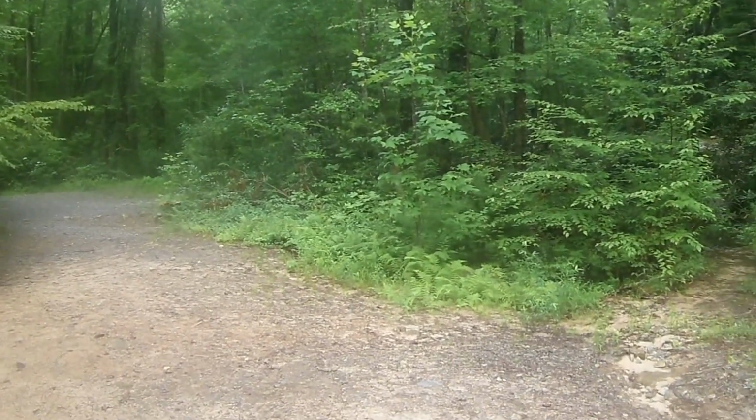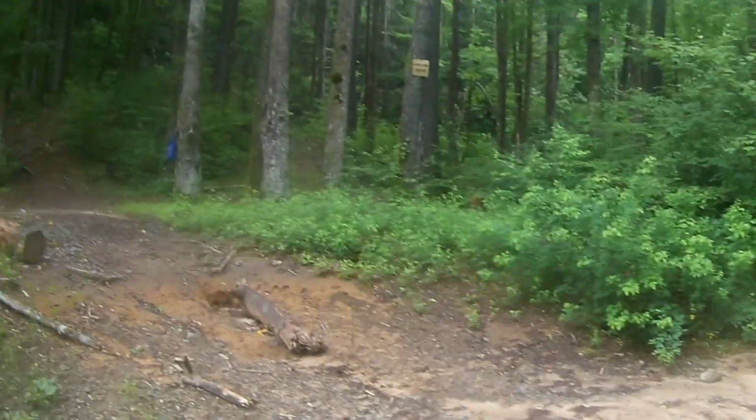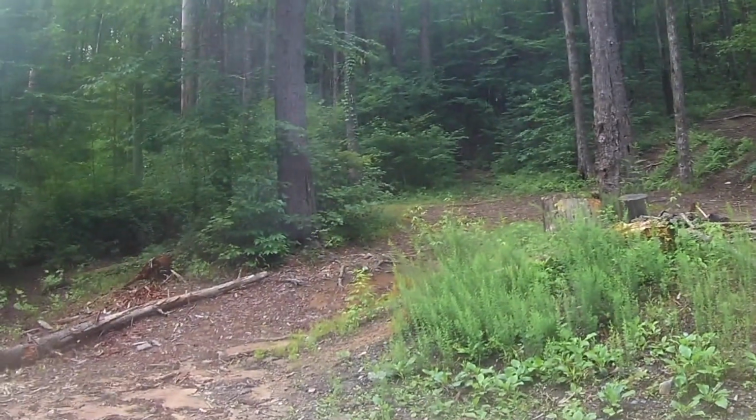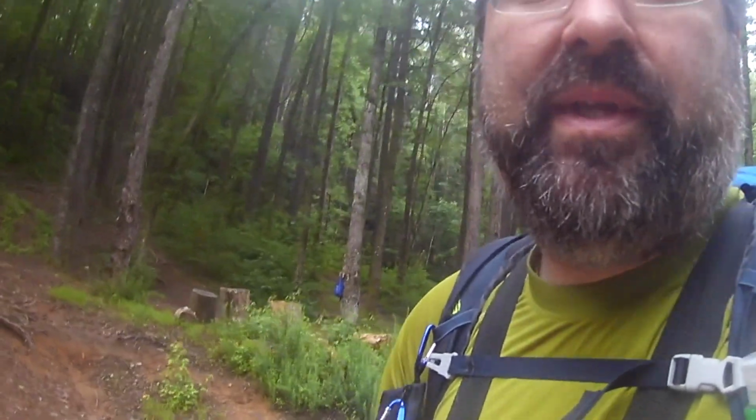Okay, I just crossed another suspension bridge back in the woods. I'm not sure if you can see it. Passed one site that was tucked right beside the creek. This one is up on a hill. Beautiful open spot though, with a nice place for a fire, with the sound of the creek down below. You really can't go wrong with the Laurel Fork Valley. It's really pretty and has some gorgeous camping along this way.